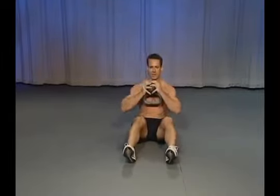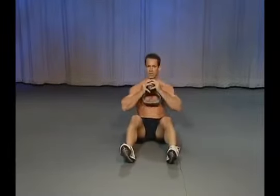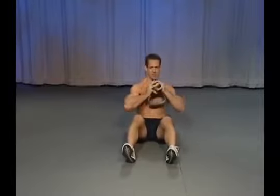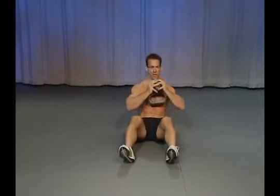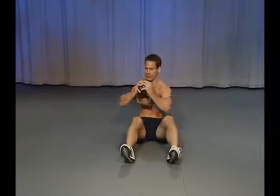Again, you should not feel this at any point in the spine. You should feel it in the muscles. So the muscles of the lower back, the muscles of the lateral abdominal wall, and the muscles of the front of the abdominal wall.